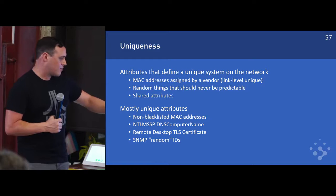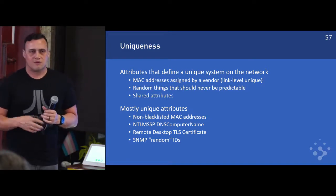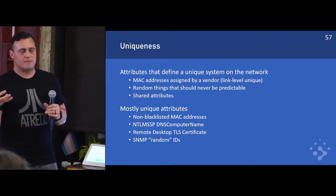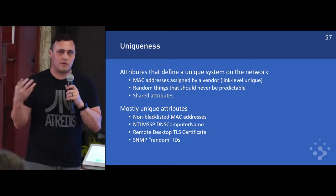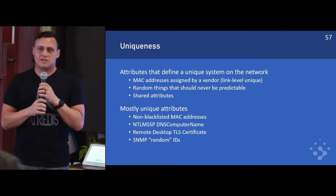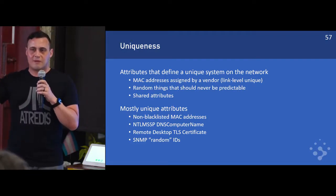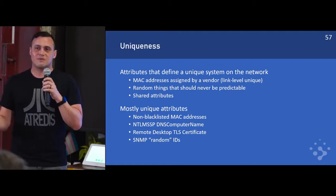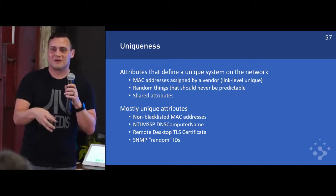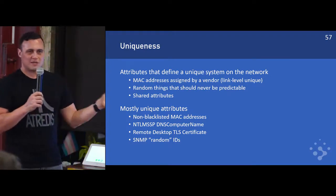One thing that was surprising for us but worked really well in practice was the TLS certificate for remote desktop. All the remote desktop systems that support network level authentication actually have an X509 certificate you can pull out of them. And that certificate is only good for, I think, 8 months or 6 months. It's a really short-term certificate. If that machine is brand new, you know exactly when it was built, because that's the beginning date of the TLS certificate. So you get some additional information about its build time as well. For machines that are more than 8 months old, you can't really tell because they cycle the certs.